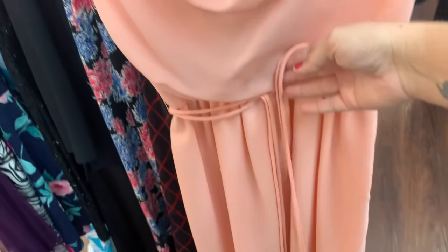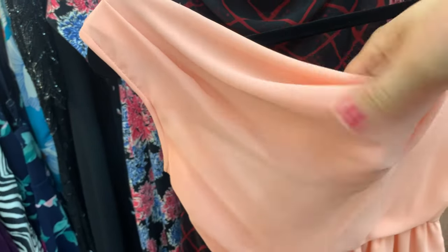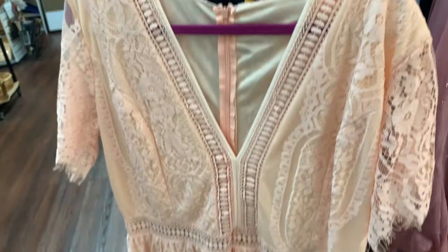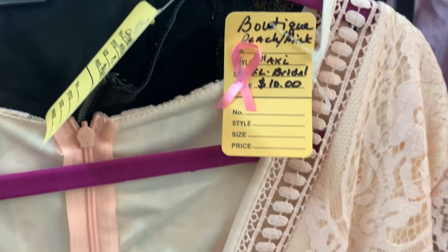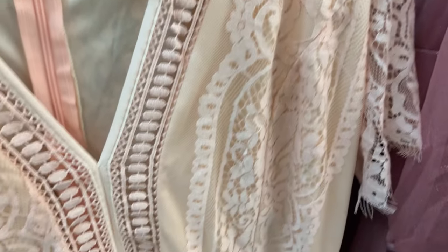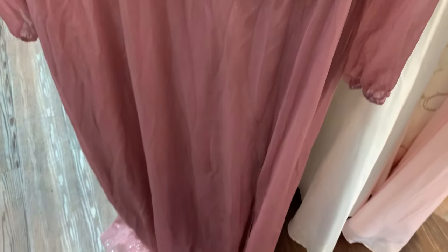And this was a really beautiful vintage dress. I did find they had a rack in the front of the store with their vintage dresses, and they were selling those for $10 each. Not just vintage, they were also selling more formal dresses. That's not vintage, but it's a really pretty lace dress. This one still had its tags.